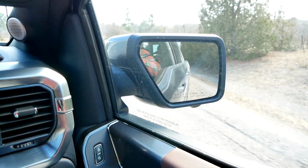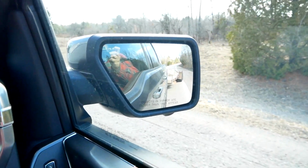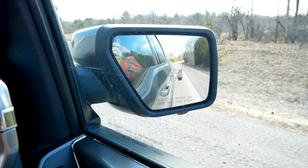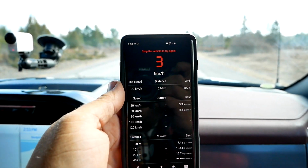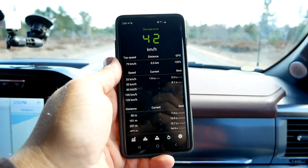Okay folks, now here comes the 0 to 60 run in the Power Boost Hybrid. We've got it in tow haul mode. Got an empty stretch of road. Come on, GPS. Ready for the race, hit it. Ooh, felt good.